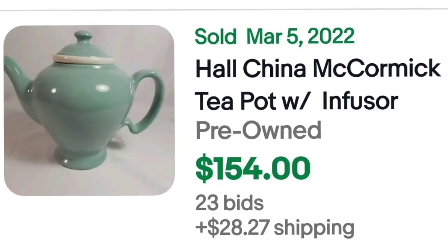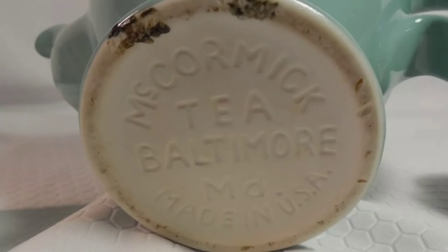It sold on auction with 23 bids for $154. You can see here on the bottom of the teapot, it does say McCormick Tea, Baltimore, Maryland, made in the USA, so it would be very easy to identify. All right, next is going to be the last one on this video.